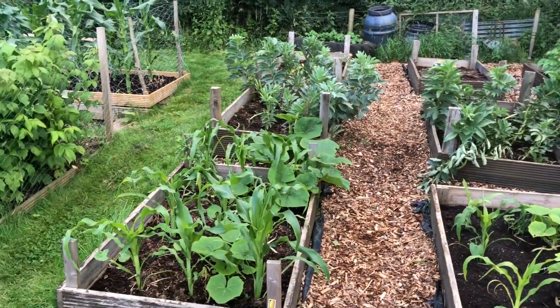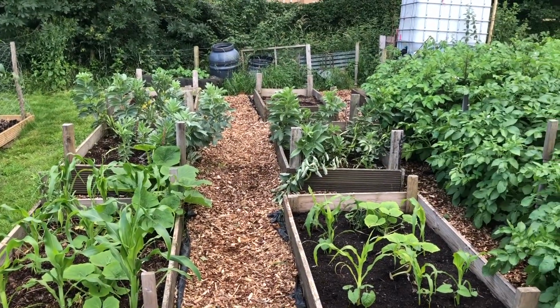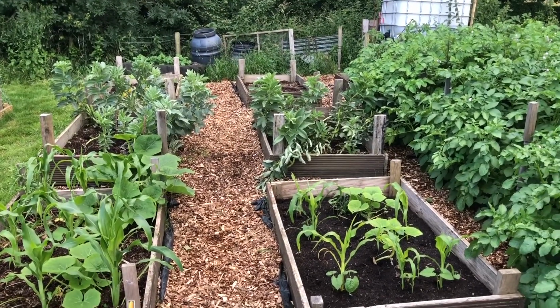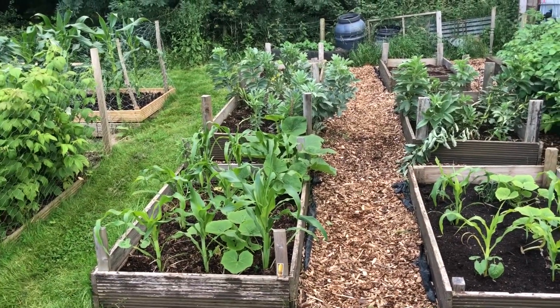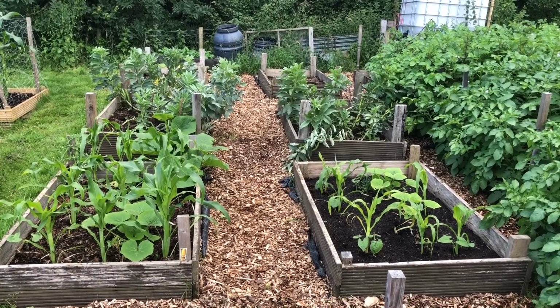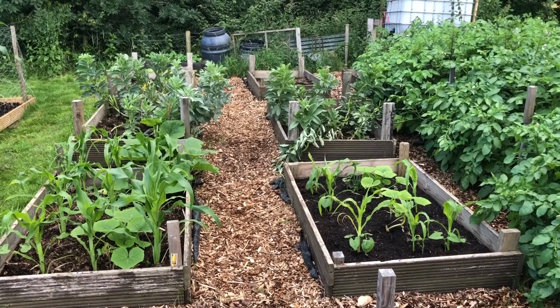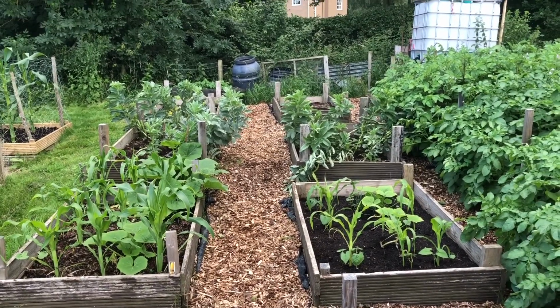Yeah, so hope you enjoyed that little tour. Be interested to see how everyone else is doing, what you've got growing, what you're having success with this year. Our strawberries at home are doing really well. Our fruit's doing quite well this year. It was much later, it was about 2 weeks later starting, so we're still getting a good bowl of strawberries every day, so that's really good.